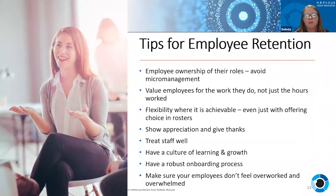Treat your staff well, have a culture of learning and growth, have a robust onboarding process. And I think that's really important, that your staff are onboarded well into your organisation. They understand the processes, they understand the procedures, they know who to go to if there's a problem. They aren't just dumped on the doorstep on the first day, given a pack of information and told to go and deliver services. You should invest some time at the front end when you're bringing people on board.